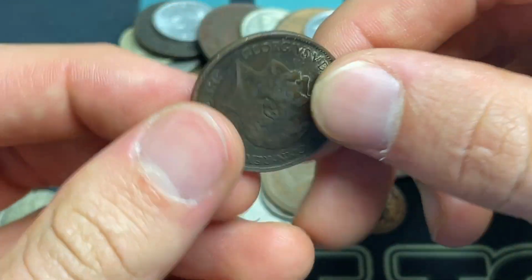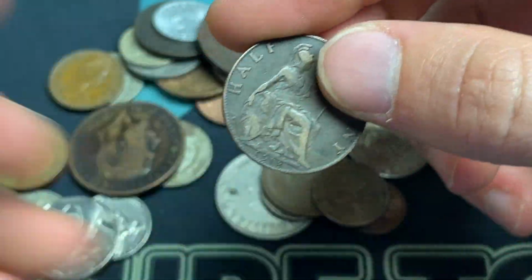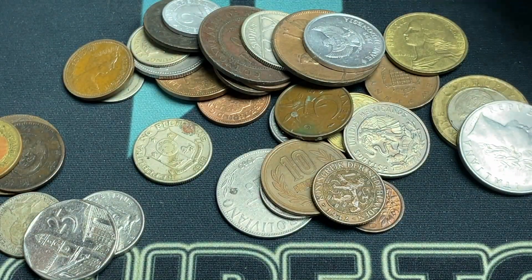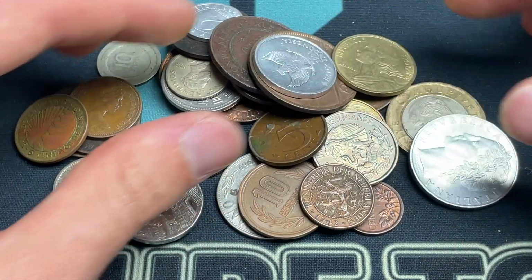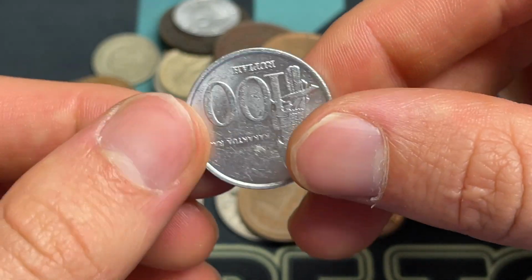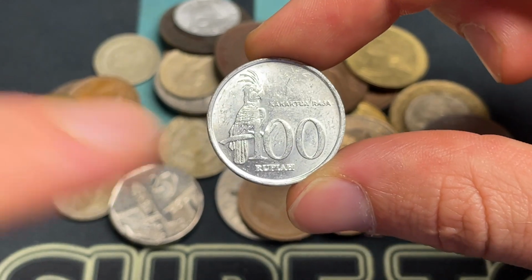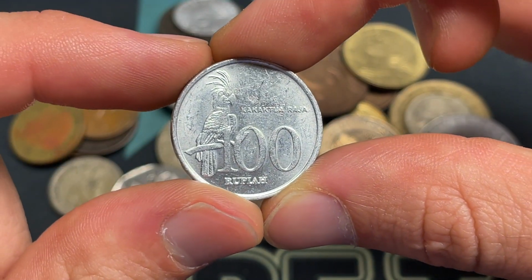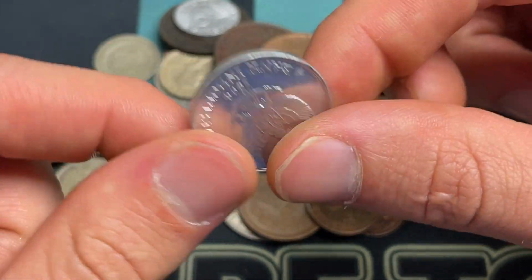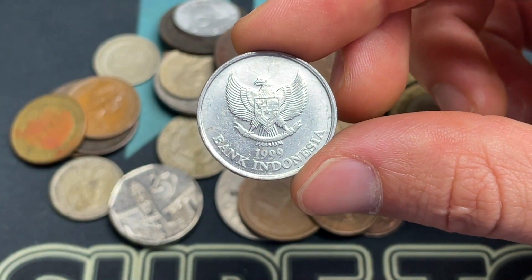I had picked this one up before. It wasn't actually a queen. This was King George V, but was British as well, as is this one, a 1 penny, 1921. So moving on. We've got over here something from Asia, 1999, the Bank of Indonesia, 100. I've never seen one of these before. 100 rupiah, and I believe that's some sort of parrot or another really tropical looking bird. So like I said, it's not always about the super rare finds. Something like this, I've never seen this design before. Really fun to learn what different countries are minting.